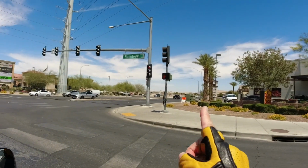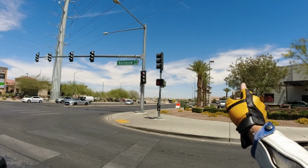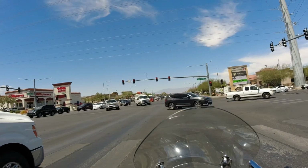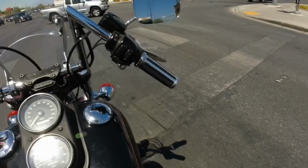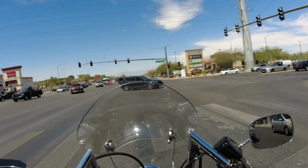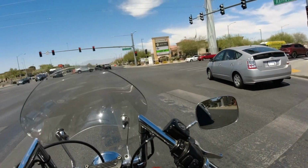Oh, this is Warm Springs. So on the right, there's a soul food restaurant that is right where I'm pointing. And it is, or it has been voted like the best soul food restaurant in Las Vegas. I think for many years running.